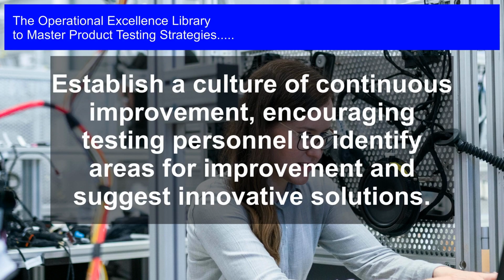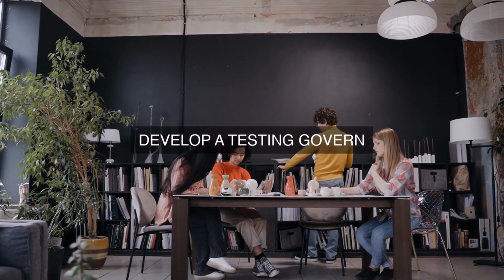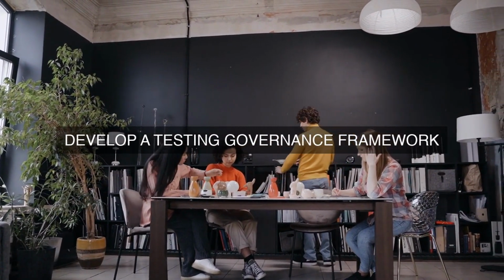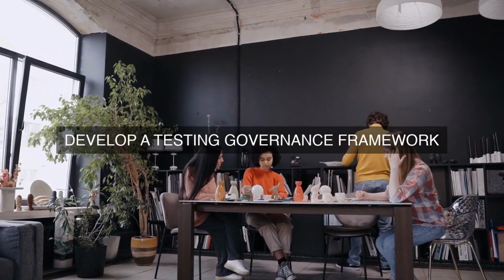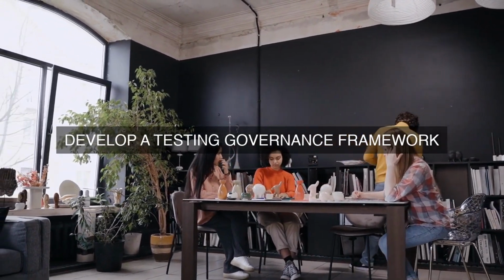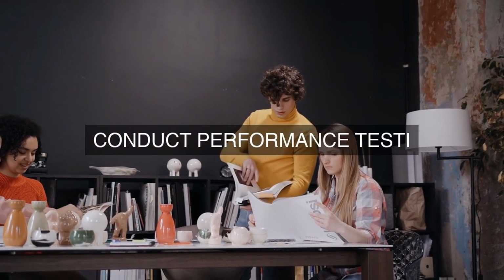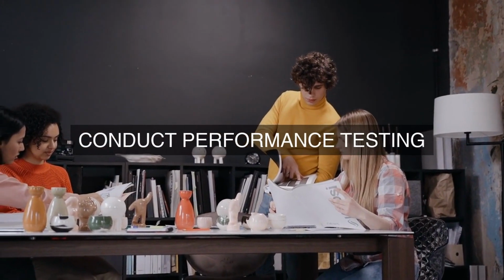Sixthly, testing processes should be standardized across the organization. This involves developing standard operating procedures, SOPs, for testing activities, and ensuring that all testing teams follow the same processes and protocols. Standardization can be achieved through the use of templates, checklists, and testing scripts, which provide a consistent approach to testing. By standardizing testing processes, organizations can ensure that testing is consistent, reliable, and repeatable.